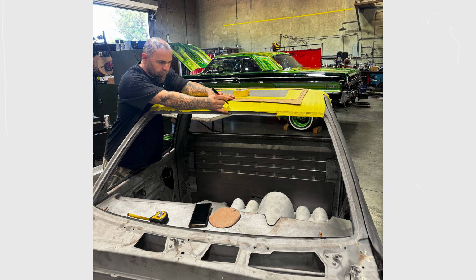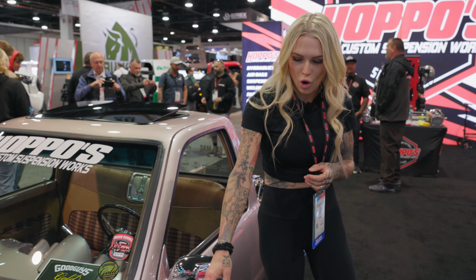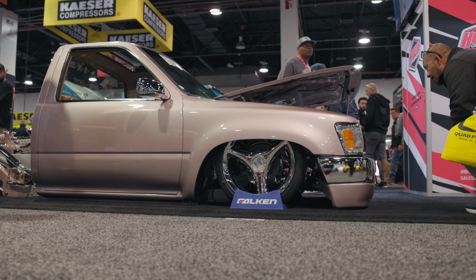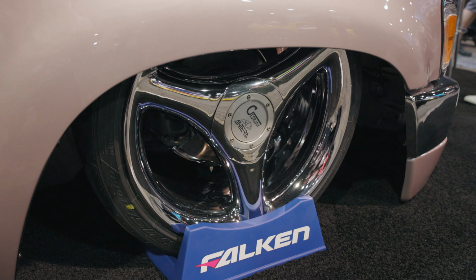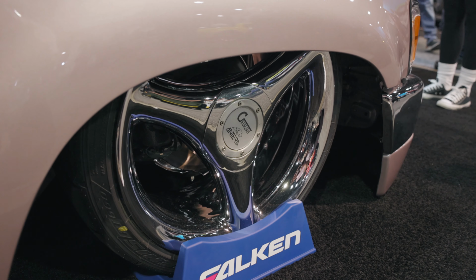We added a sunroof for that classic 90s look, but not only that, we have our Intera Opus 109s. They're a classic 3-spoke wheel out of the 90s. It took a long time to find them, and then my husband straightened them perfectly for me. Then we took them to show chrome. So barrels and all, they are show chromed.